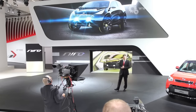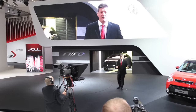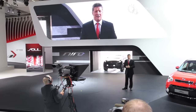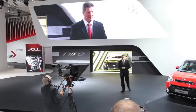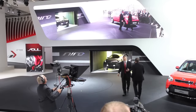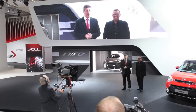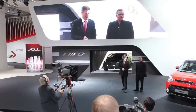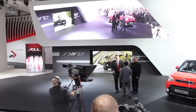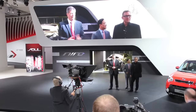So, now, ladies and gentlemen, I would like to ask a few important people to join me on stage here for the photo call. First and most important, our president and chief design officer, Mr. Peter Schreyer. Peter. The executive vice president, Kia Motors Corporation, and speaker also today, Mr. Tommaso. And our chief operating officer in Europe, Mr. Michael Cole.